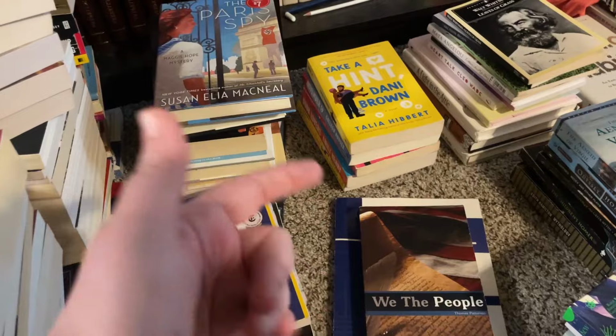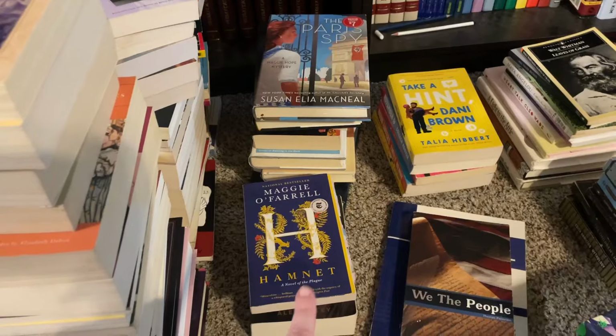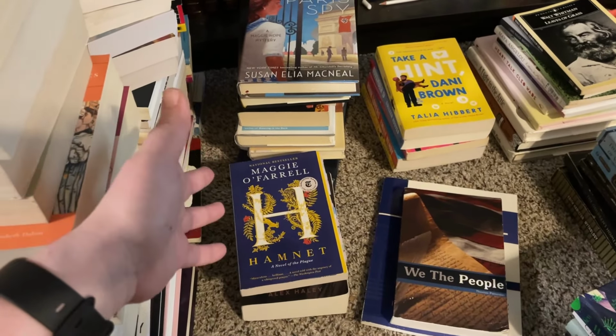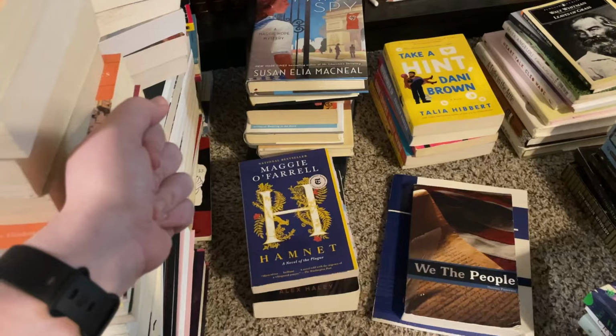I read a lot more romances than are in this stack, but these are the ones that I own. And then these 2 stacks are historical fiction. The only reason they are in separate stacks is because I didn't want one stack getting too tall and then falling over and knocking over other ones. So we have 2 smaller stacks for that.